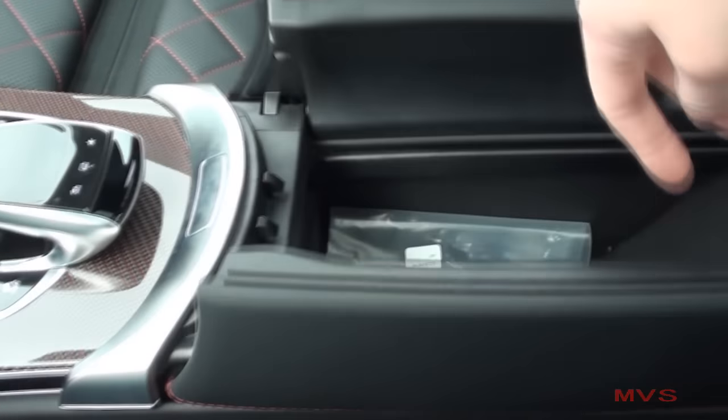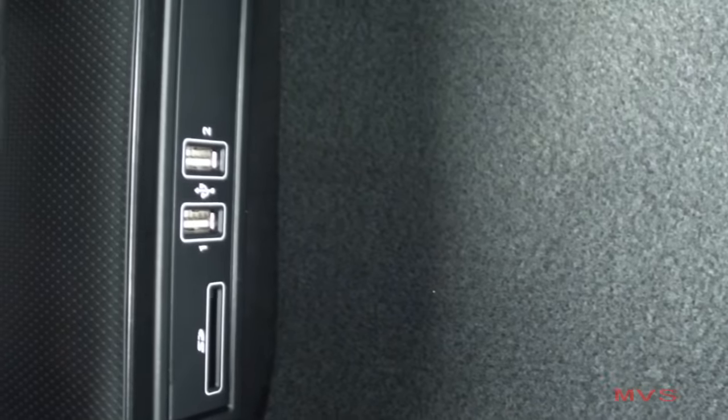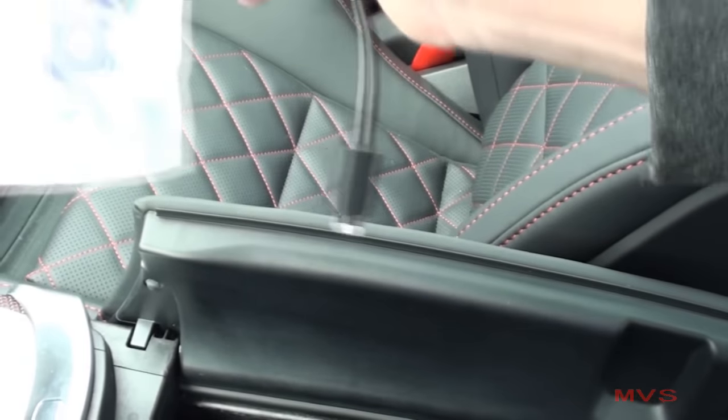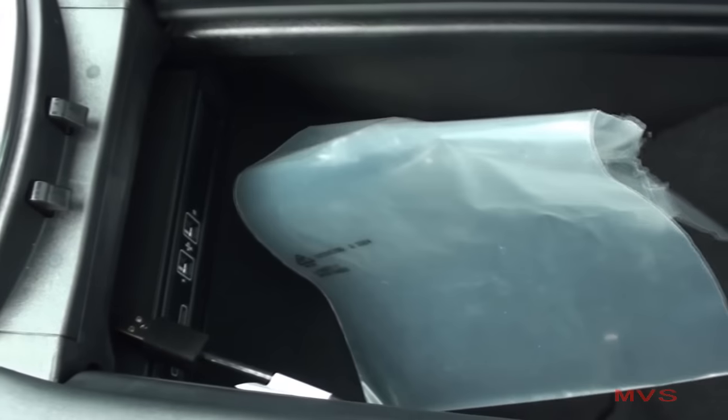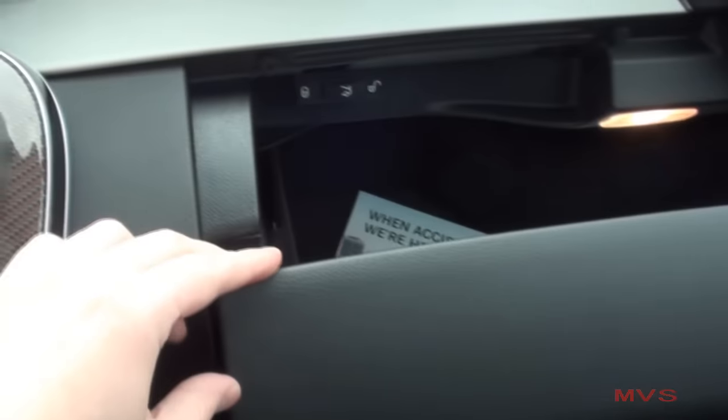Open up the center armrest to a small storage console that includes an SD card reader, two USB ports, and a Lightning interface cable for iPhone 5 and up. The glove compartment is decently sized.